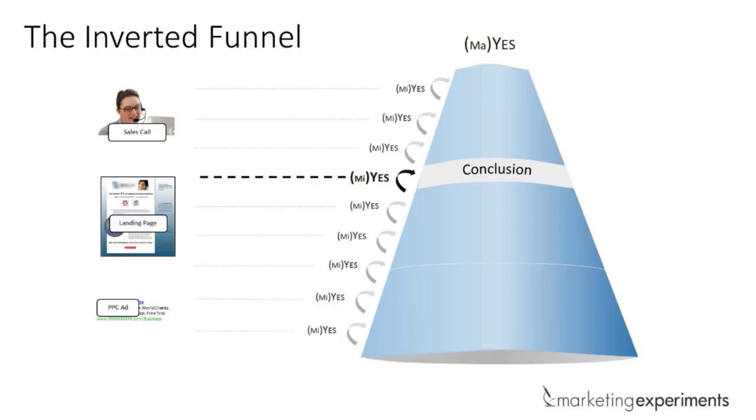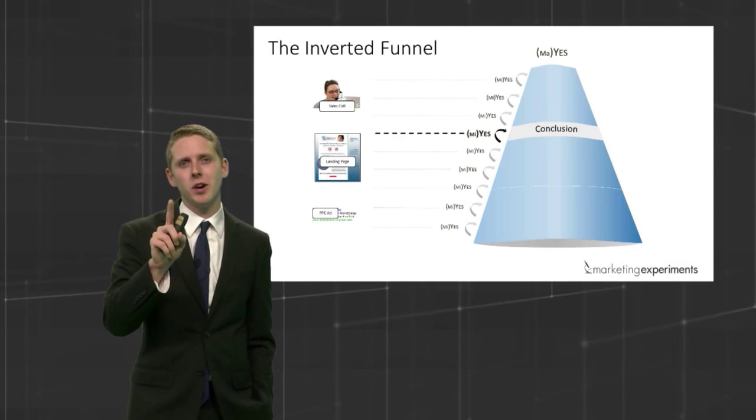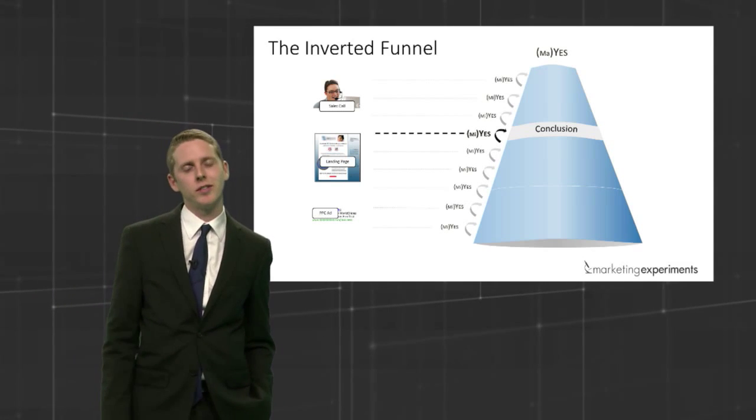Oftentimes as marketers, we're focused on just one yes, that big macro yes. We get the lead, and we think we've accomplished the macro yes. No. There are a series of yeses that lead to that macro yes. Every single moment on your page, or in your email, or on your PPC ad, or responding to a voicemail, implies a yes. Someone's making a decision. We can show you the series of micro yeses even on a single web page. And listen, it takes an entire string of yeses to get to that macro yes, but it only takes one no to completely terminate your existence in the mind of the customer.